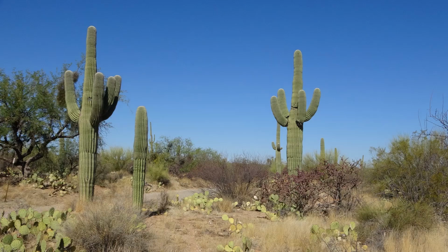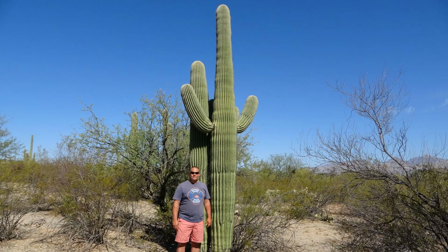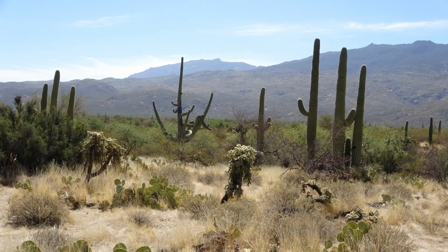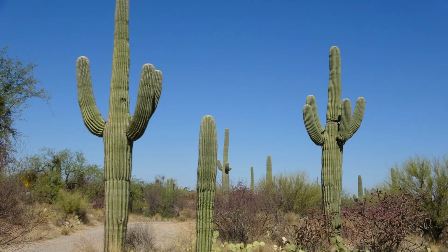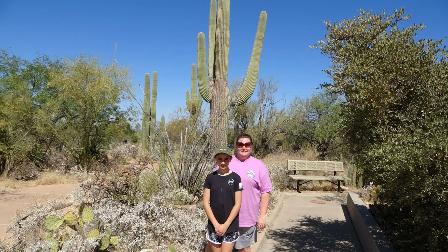Saguaro National Park was a must-see destination on our Southwest vacation. I've always wanted to see these giant cacti in person. The saguaro grows in just one part of the world, and that's in the Sonoran Desert of Arizona, northern Mexico, and a small part of California.